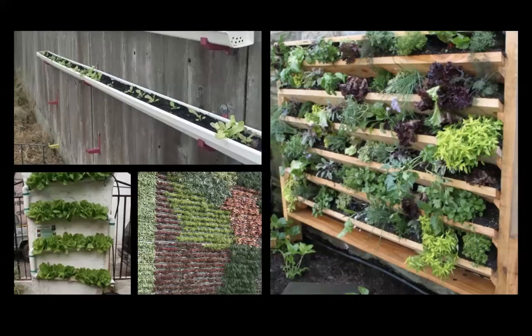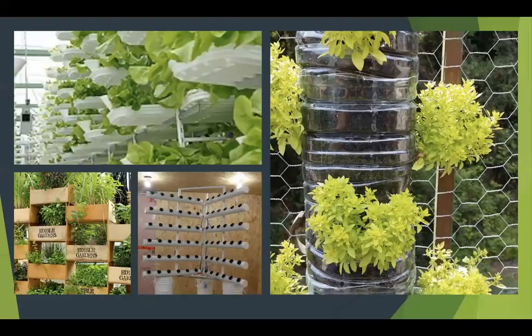There are other ways that you can grow your greens. I like these veggie walls. Edible walls are pretty neat. Now, some of these are hydroponic choices. There are a variety of ways to take care of that.